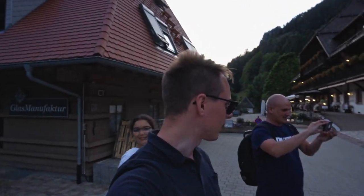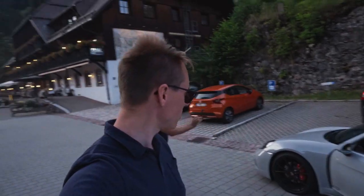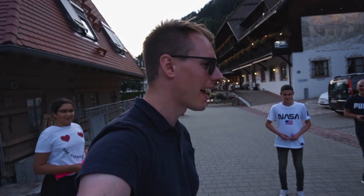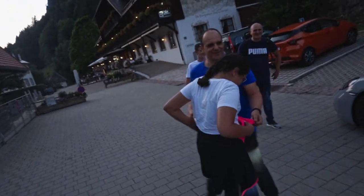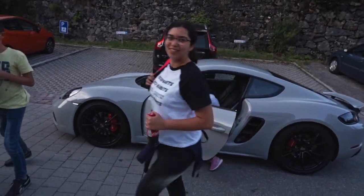So we met these nice kids just arriving at the same hotel. Want to sit inside the car, of course they can. So it's picture time. One more picture. Yeah, of course. I have to get my last car, so finally.